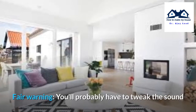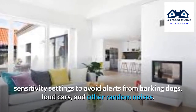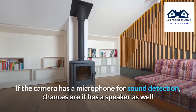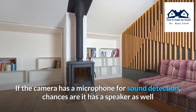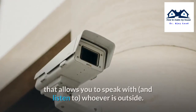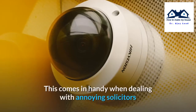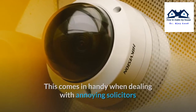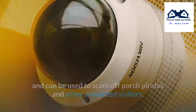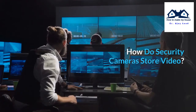Fair warning. You'll probably have to tweak the sound sensitivity settings to avoid alerts from barking dogs, loud cars, and other random noises. If the camera has a microphone for sound detection, chances are it has a speaker as well and offers two-way audio communication that allows you to speak with, and listen to, whoever is outside. This comes in handy when dealing with annoying solicitors and can be used to scare off porch pirates and other unwanted visitors.